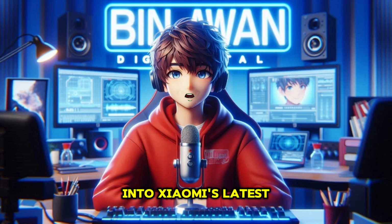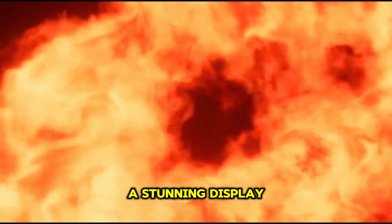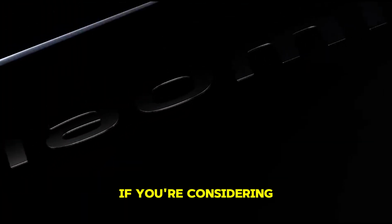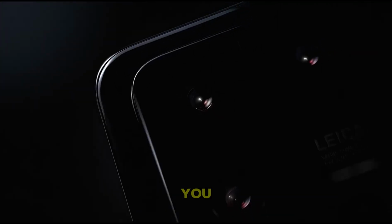Today we're diving into Xiaomi's latest flagship, the Xiaomi 13 Pro. This phone is packed with top-tier specs, a stunning display, and an impressive camera system, all at a price that undercuts many of its competitors. If you're considering upgrading to a new smartphone, you'll want to stick around as we explore why the Xiaomi 13 Pro could be the perfect choice for you.